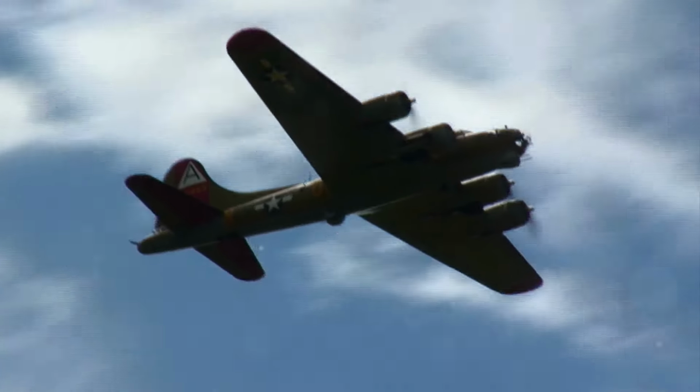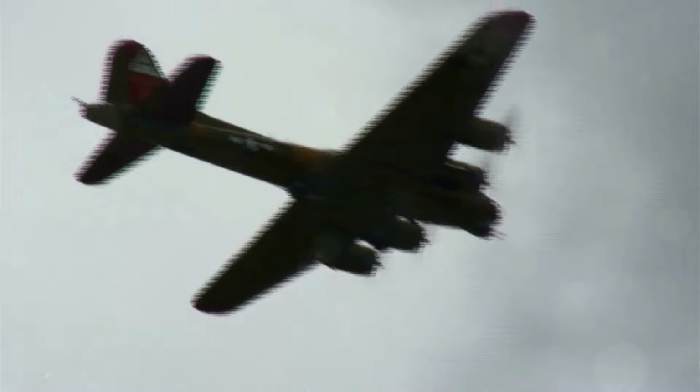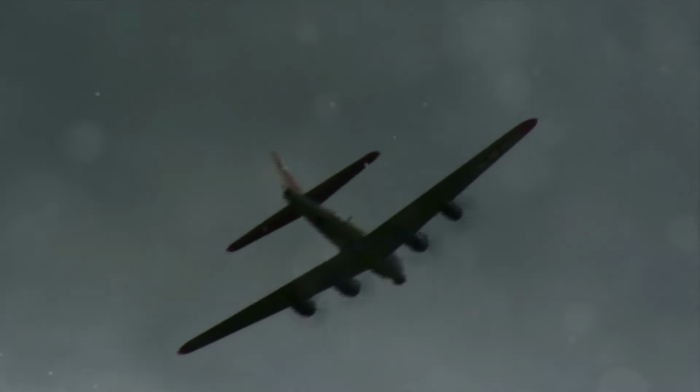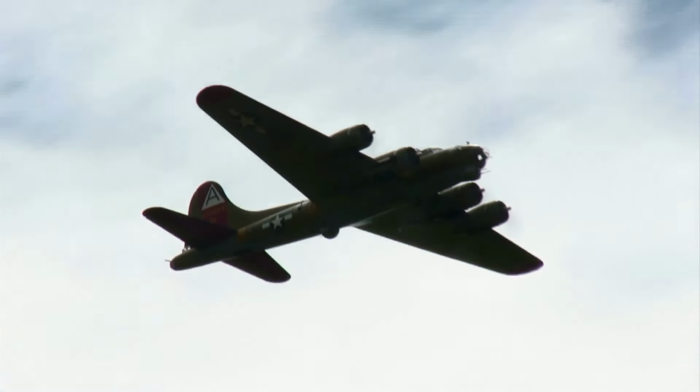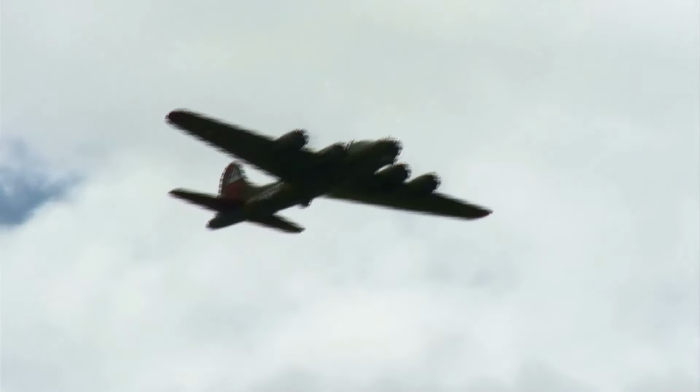The B-17 was a strategic weapon that was designed to win wars by bombing the enemy from high altitudes. In World War II, the B-17 played a significant role in the European theater, predominantly used by the 8th Air Force. It was involved in countless daytime precision bombing campaigns against German industrial and military targets.